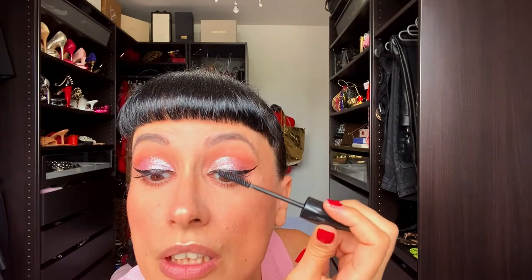I also applied a mascara. I used the Lancome Hypnose in black. I'm gonna apply a little bit more. And it's really, really good mascara. I really love this one right here. It's really, really good and lengthening. And yeah, I'm gonna let that dry now and I'm gonna do the lips. And after that, I think we're done.